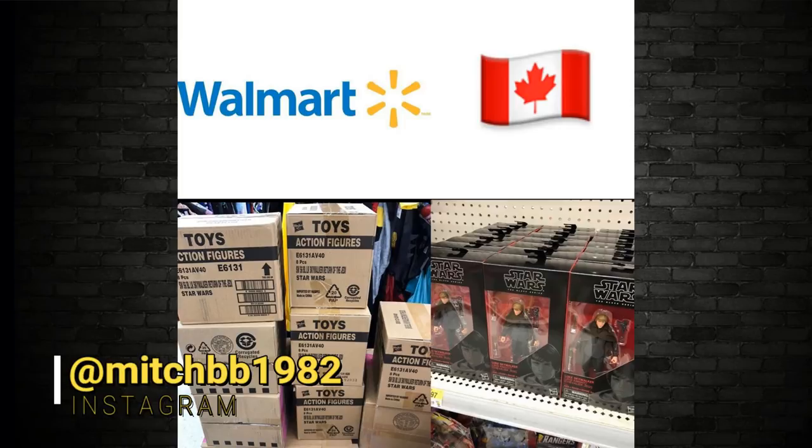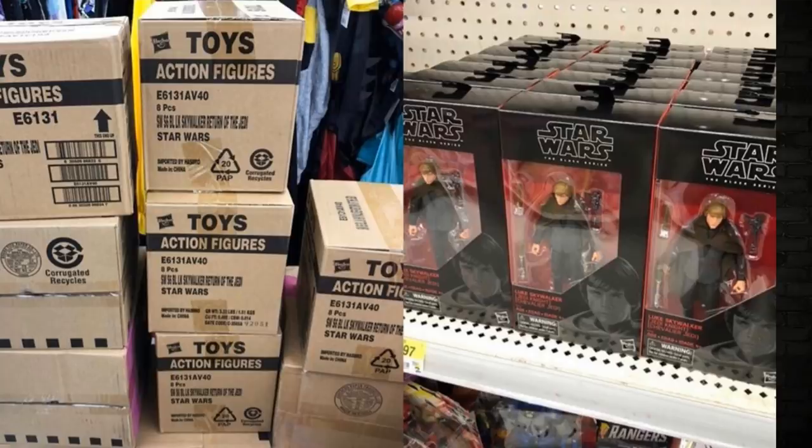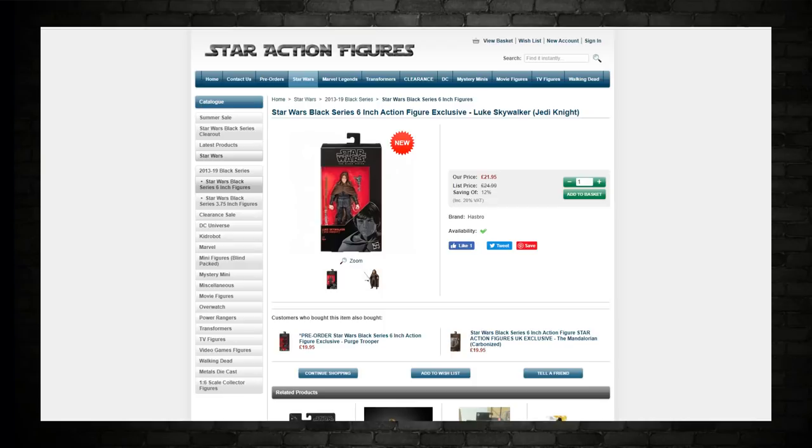Found him in Walmart. Look at them all. One Walmart seems to get all these cases and all these figures on the shelf. This is why the US is going, we can't find this figure. They all got sent to one store in Canada. Amazing. It is a great figure. I hope you guys eventually find it in the US. I don't know about you guys in the UK. You may be able to get this, maybe at an online store. I don't know if it's available at Forbidden Planet, but it may be.